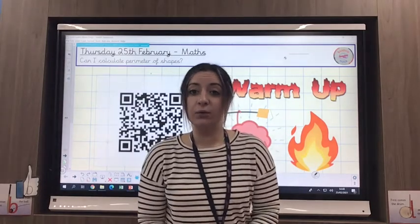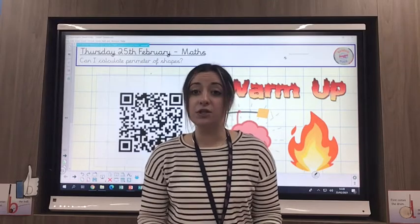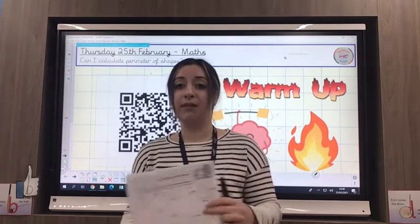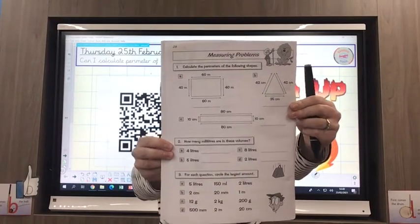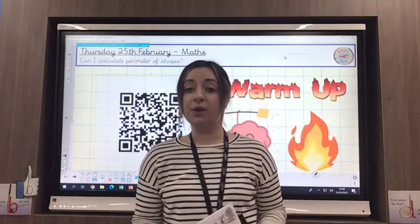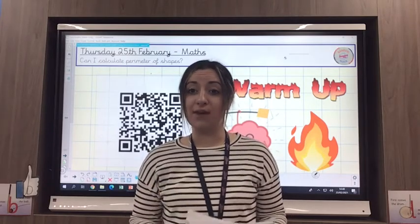This lesson is going to be for the children with the Year 3 booklet, and today I would like you to turn to page 28, which is going to give you a page which looks like this. So we're looking at measuring problems. Okay, so once you've got that, you will need pencil, you'll need your booklet and your brains ready for today's learning.